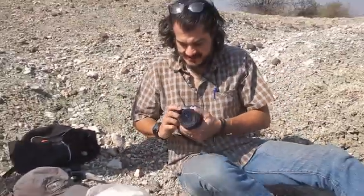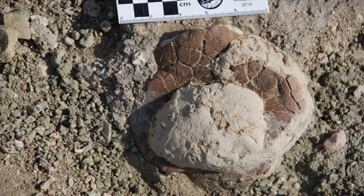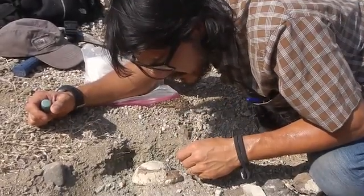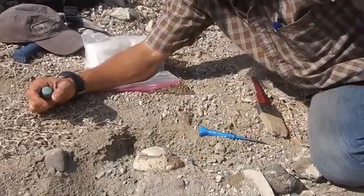It was something that looked like a shell. And I realized that it was a shell of a baby turtle. And that baby turtle was still partly in the rock and still partly exposed. So we carefully dug around it with some tools and brought it out.